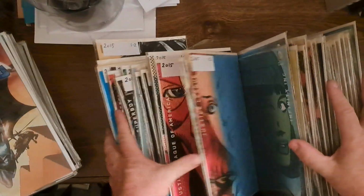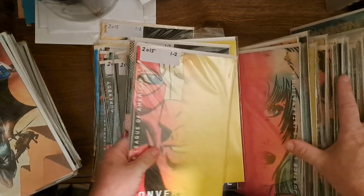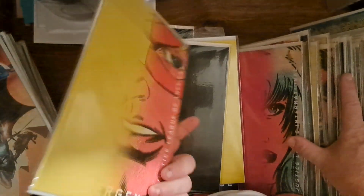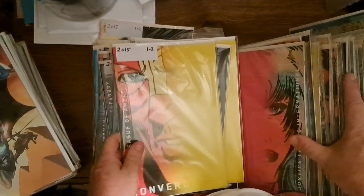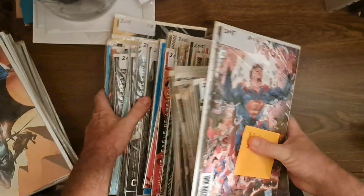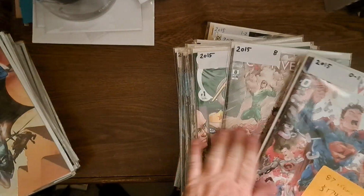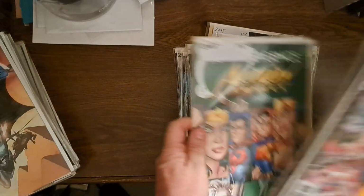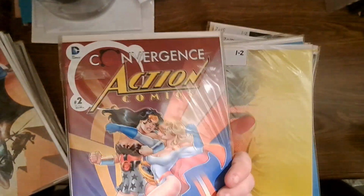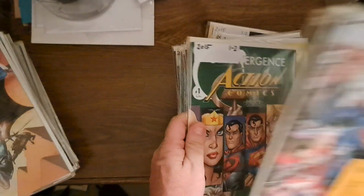Most of them do have the special covers, which I didn't like. These are actually the special covers. These aren't the main covers. The main covers look like a regular cover of a series, like this one on Action Comics 1 and 2. I didn't have the special covers for that one.